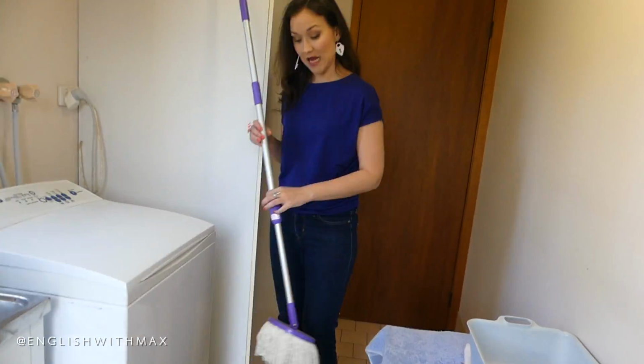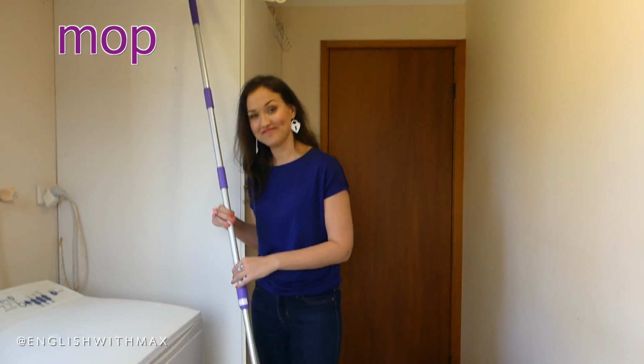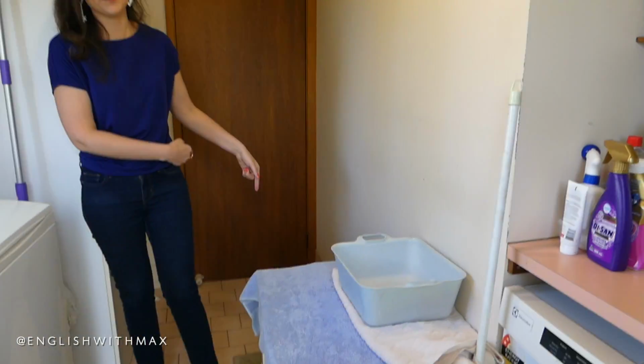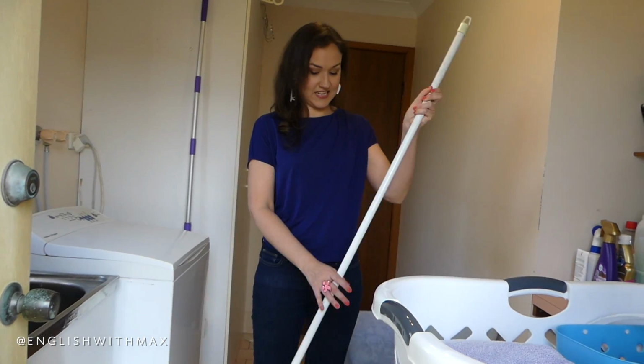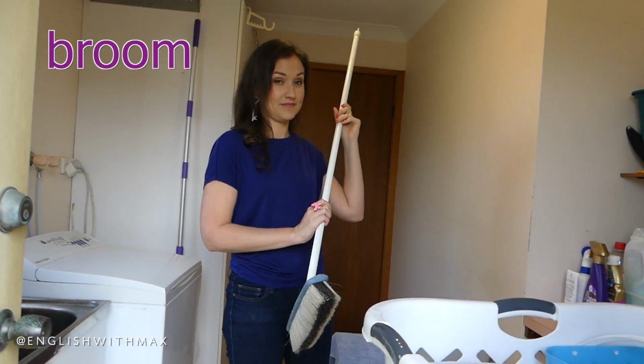This here is a mop. Very simple word, mop. Hello, Monty. That noise that you can hear is Monty eating. This thing here is not a mop, this is a broom. Broom.